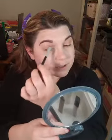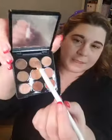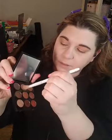Okay, so I'm still just covering that eyelid with those neutral colors. There we go. Okay, let's do, how about we pick this color? I don't use this one very often. Let's pick this one and do a faux crease.